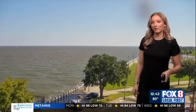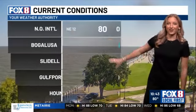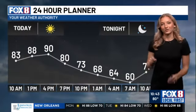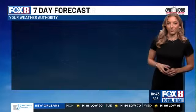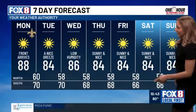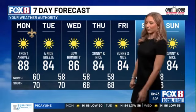So lots of sunshine right now. Get out there if you're still trying to hang on to summer. It's going to still kind of feel like that today. We're in the 80s already, and we'll get well into the 80s later this afternoon. We'll see that nicer weather coming into play, though. By tomorrow, that front will be through, and we'll have a nicer feel in the morning hours. Feeling pretty good all the way through next weekend.